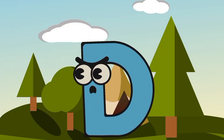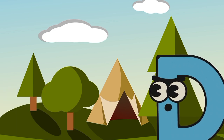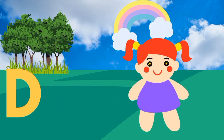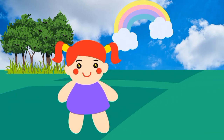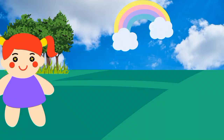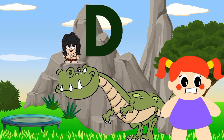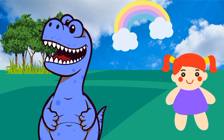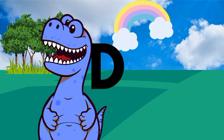Next comes the letter D. D. Wow, what a beautiful doll. D is for doll. Doll is going on a walk. She saw a dragon. Dragon starts with the letter D. Doll saw a dinosaur. D is for dinosaur.